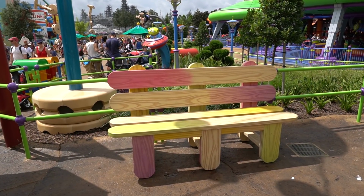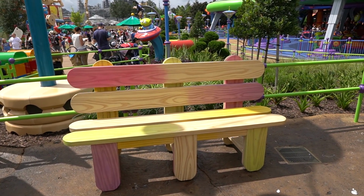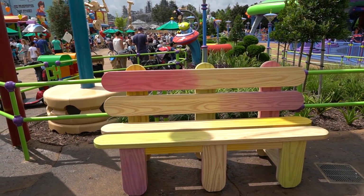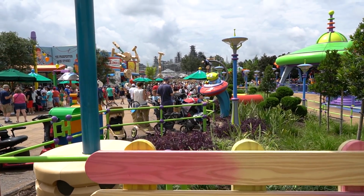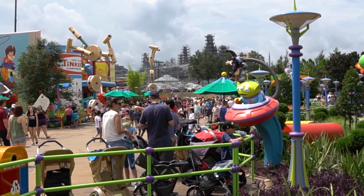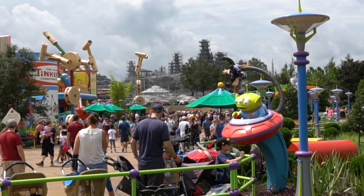And this is really cool too. We have the Popsicle bench at the Popsicle Wall over there. And again, I love how you can see the colors of the flavors that were on the popsicle sticks at that point. And it's really cool. My eyes just continue to be drawn to this Star Wars Galaxy's Edge over here. So I think that'll be an imposing symbol kind of in the background of Toy Story Land after that opens.